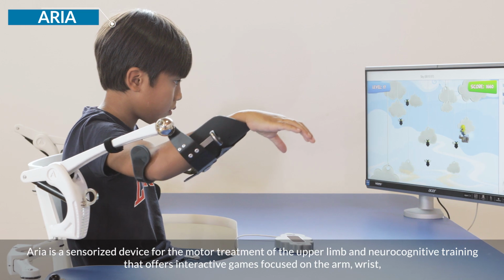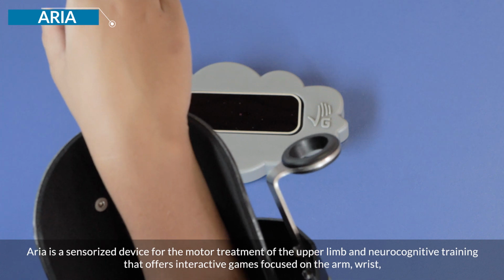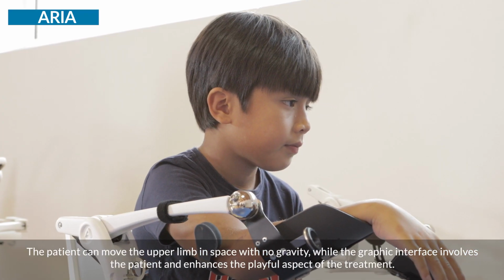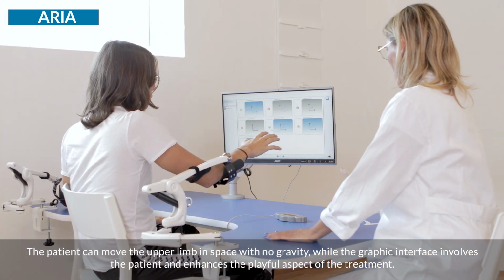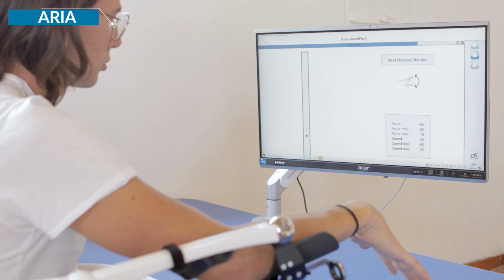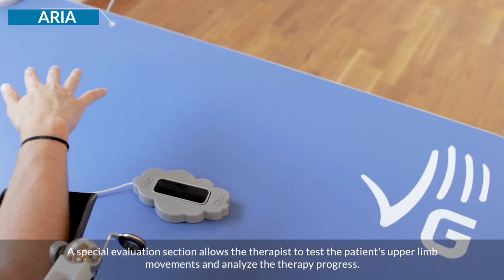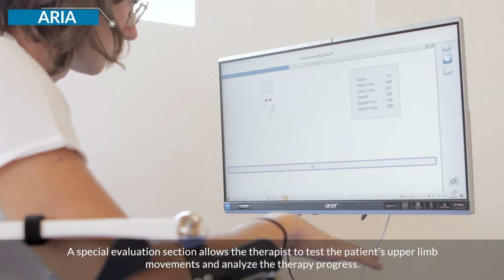Arya is a sensorized device for the motor treatment of the upper limb and neurocognitive training that offers interactive games focused on the arm, wrist, and hand movements and cognitive exercises. The patient can move the upper limb in space with no gravity, while the graphic interface involves the patient and enhances the playful aspect of the treatment. Patients and therapists have immediate feedback on the performance trend. A special evaluation section allows the therapist to test the patient's upper limb movements and analyze the therapy progress.